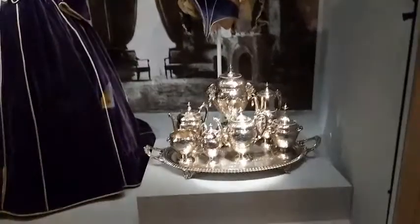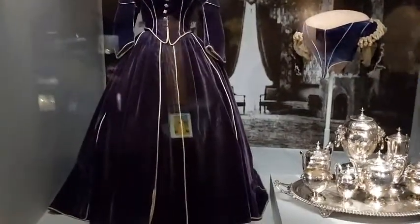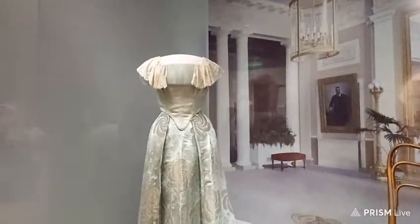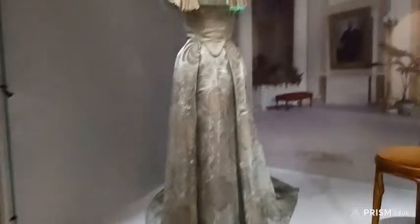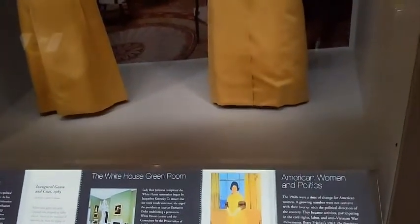I even have a silver tea set. Isn't that amazing? I don't think it'll ever be used ever again. Those days have come and gone. Isn't that wild? Edith Carow Roosevelt, 1901 to 1909. Wow. It's a necklace. The Lady Bird Special. Lady Bird Johnson in her inaugural ensemble, 1965.